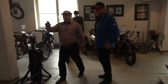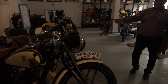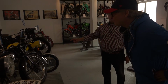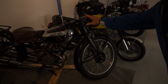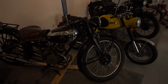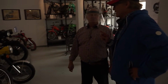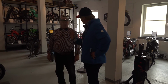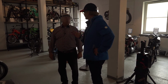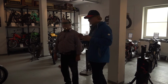Co dalej mamy? Dekawka. Te motory mamy go niedawno, mamy około tygodnia. Podkowa produkowana w Kielcach przed wojną. Podkowa. It was made before the war in Kielce. Wyprodukowano ich 100 do 140 sztuk, a zachowało się tylko w Polsce 5 sztuk. And again, only 5 are left, but only 100 up to 140 were made.